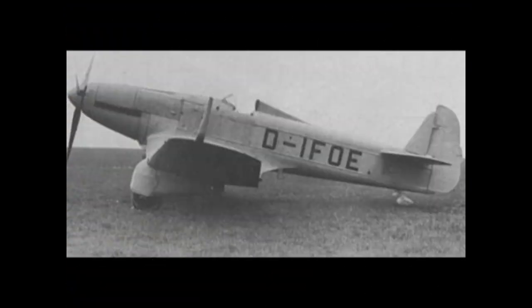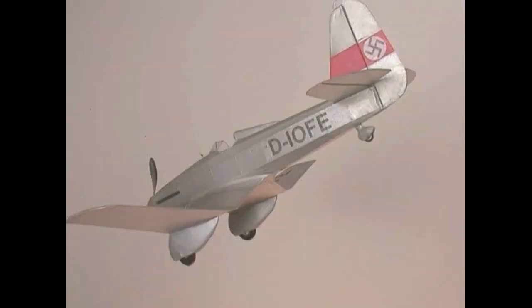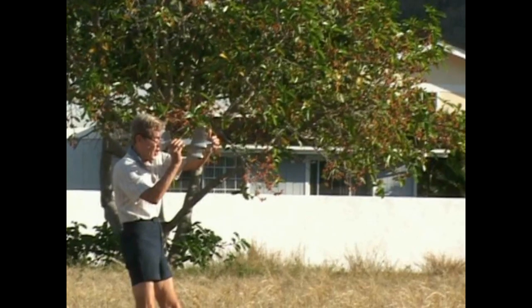This is a stick-and-tissue rubber-powered model of the Hamburg 137, a prototype attack plane built by the Germans in 1937. The plans were in the Flying Aces Club newsletter.